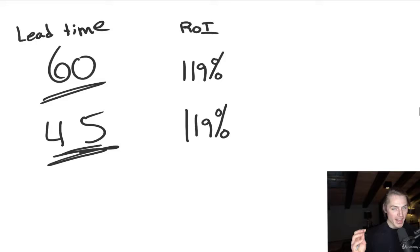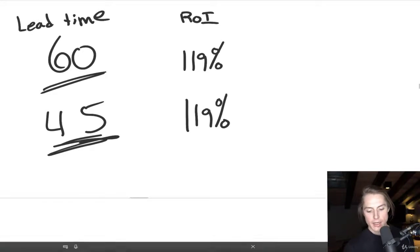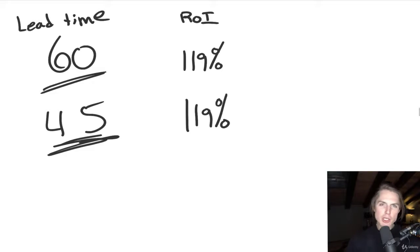All right, so in that example that I just showed you guys, I was altering ROI and the margin and the lead time, okay? So some people are like, well, come on, of course that makes sense. But let me just show you how, by just altering lead time, it makes an extreme difference to your business.